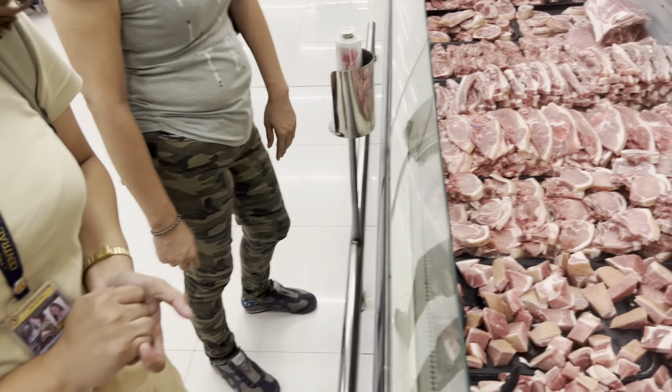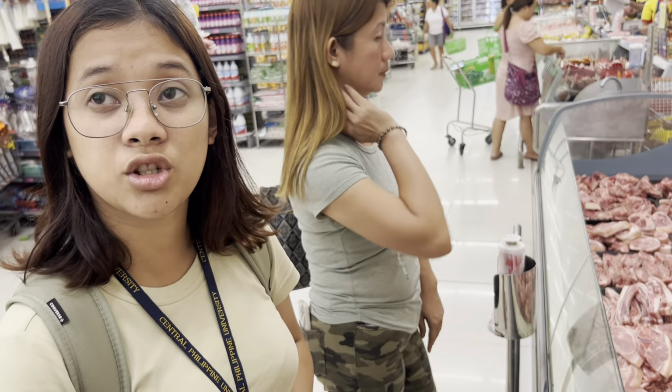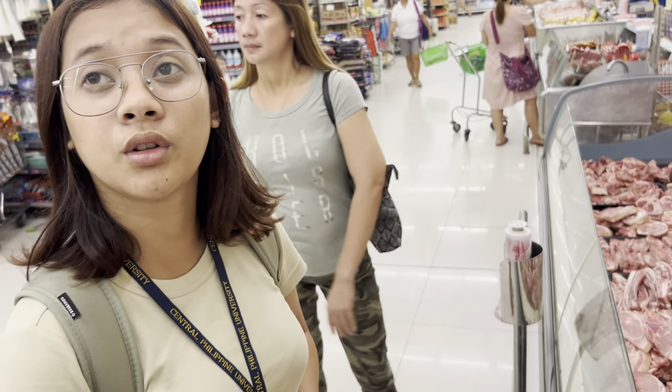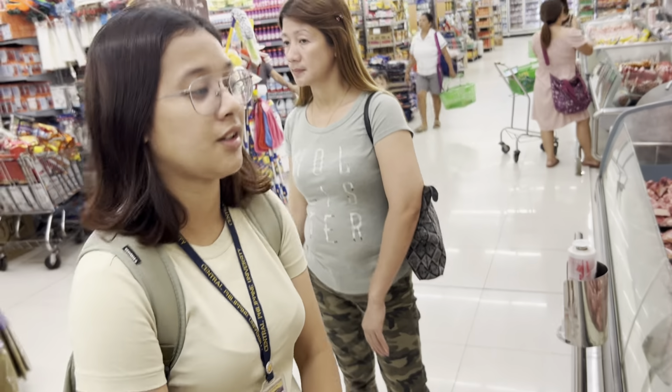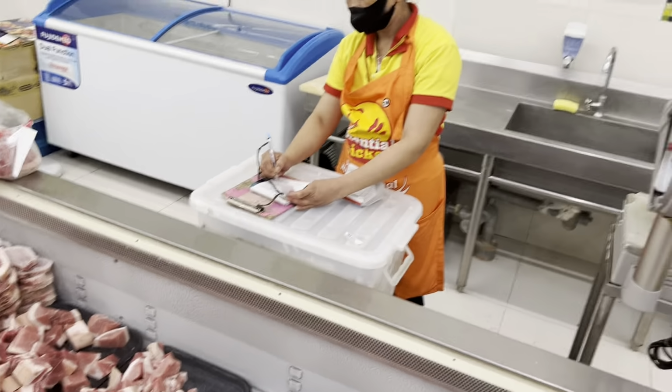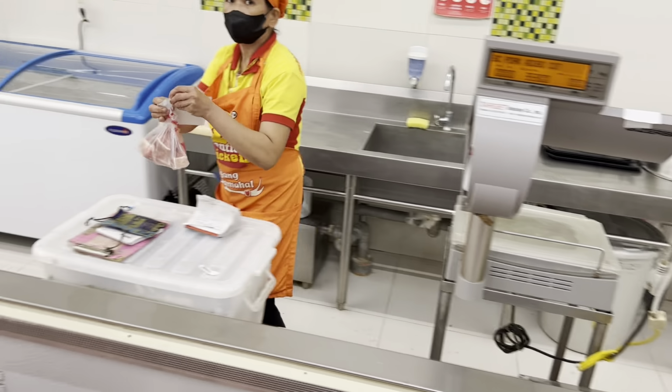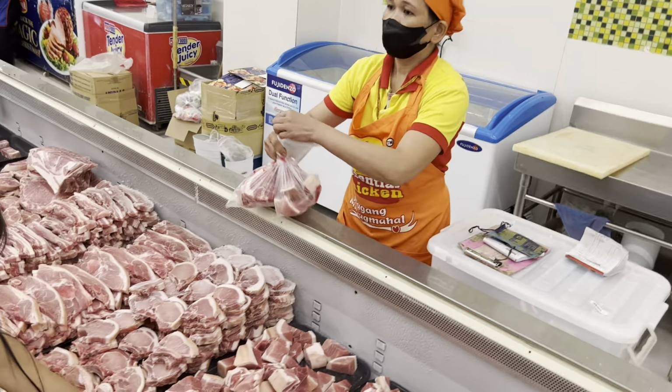Chicken for your meal? You know you bought a big pack of boneless chicken. Are you gonna need it all? You put it in the freezer? No. Can I use some of it? Yes. Okay, good. You give it to them, they weigh it, they put a price tag on it and give it back to you.